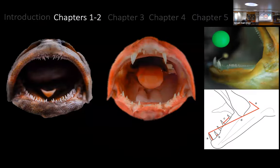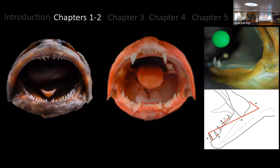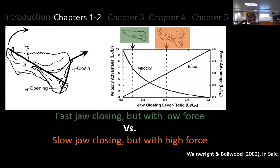The way I did that was to get a hold of some fish specimens and basically have their mouths open and take some photographs with pins and establish some morphological measurements. And then also look at what we call jaw-lever ratios. So these are some functional traits that tell us about a trade-off between velocity and force that a jaw can have. So more elongated jaws, for example, might have a fast jaw closing, but not a lot of force. Whereas a jaw that looks like this might have more slower closing, but with more force.